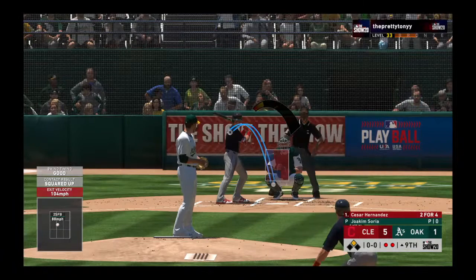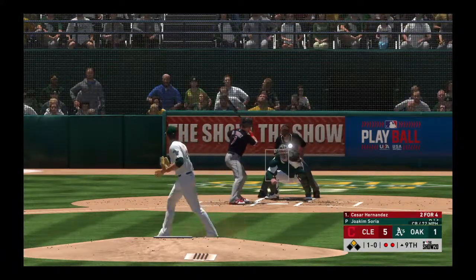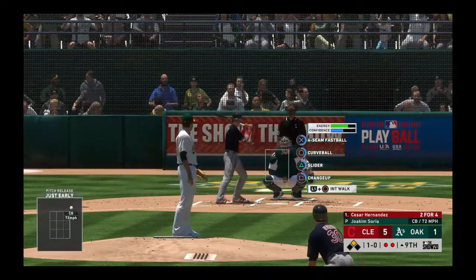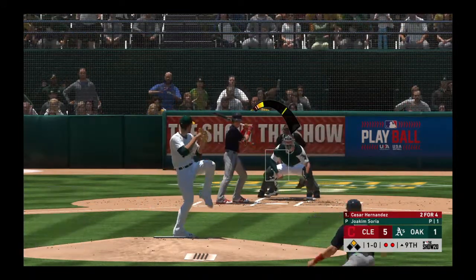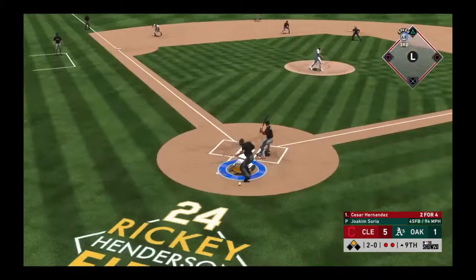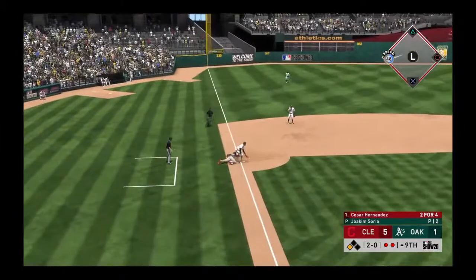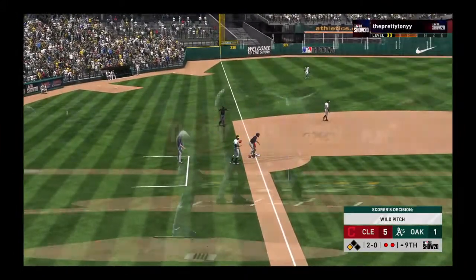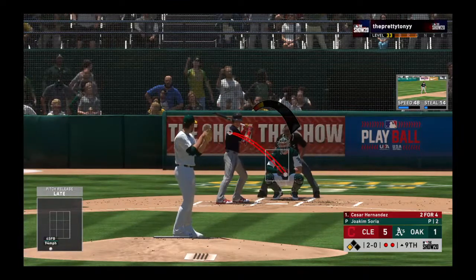Now pitching for the A's, in now, Cesar Hernandez. As he'll look at a breaking ball that misses for ball 1. In the dirt, and now let's see. And he's going to make it up to third here as he advances on the wild pitch. Man on third with 2 down.